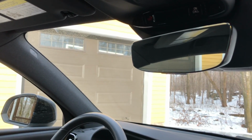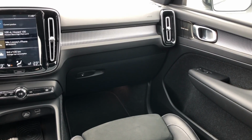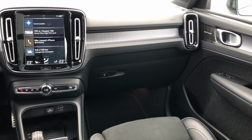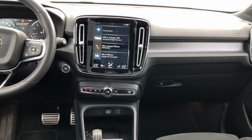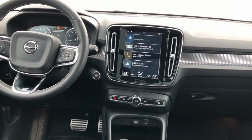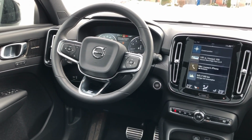Finally, the last package option on this car is the Climate Pack for $1,250. You do get headlight washers, heated steering wheel, heated wipers, heated rear seats. Now, I like it because the heated wipers and the heated reservoir work really well. So if it is cold out, you have junk on your windshield, it'll get cleared off really quickly. And I do like that.